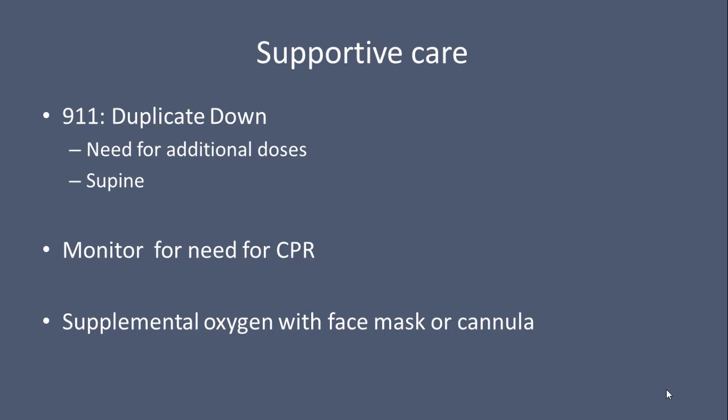Supportive care. So what else do we do besides epinephrine? Remember, we need 911. Remember the acronym "duplicate down." These patients usually need additional doses, and we want to keep them supine. We monitor for the need for CPR, and we supply supplemental oxygen with a face mask or nasal cannula.